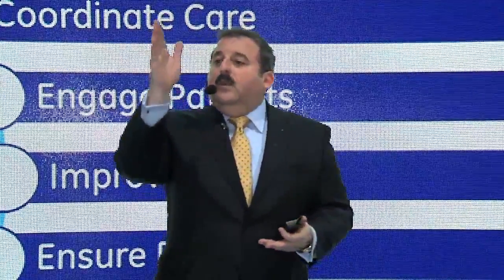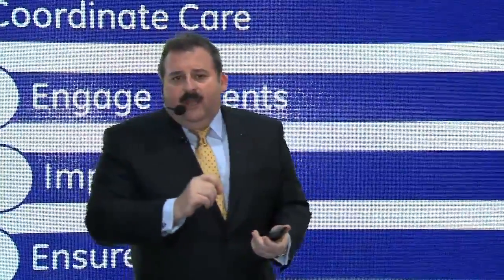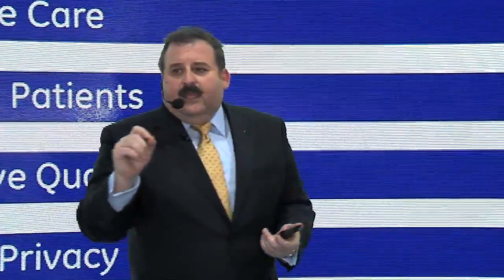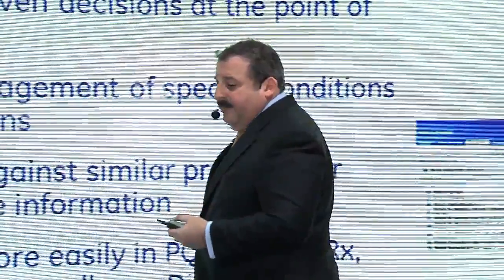We clearly need to go longitudinally across our patient, especially in a coordinated care model, but we also have to start to think about what occurs when we have to go across patient segments, because we're now in the population health management business, and how to do that.